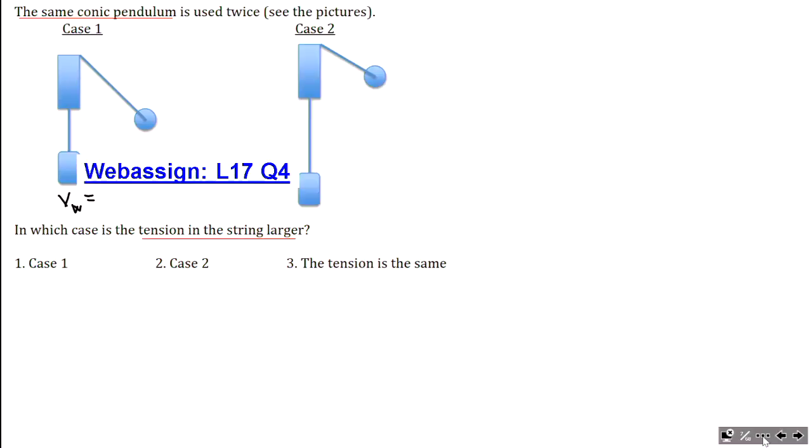What is the velocity of the weight in the first experiment? Velocity of the weight. You look at me, I'm looking back. So what is the velocity of the weight? Was it moving up? Was it moving down? When we were just looking at it, the velocity of that weight. What do you think? Was it even moving? This object was spinning. What about this one? This guy is spinning, making circular motion.